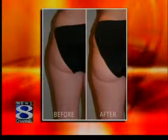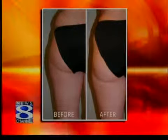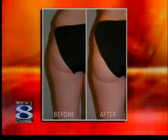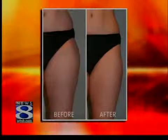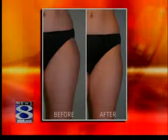We have some before and after pictures that we certainly want to show some of our viewers here. And Dr. Goodkind, can you talk us through what we're seeing here? Here you see on the left the before picture, and you see this isolated area, the fatty bulge, that's gone in the picture on the right. Ah, okay, I do see that. I think this is Erica's even more impressive picture.